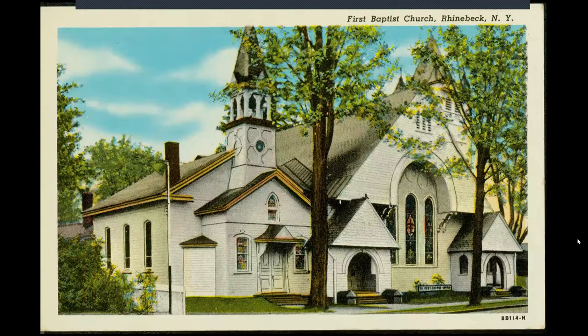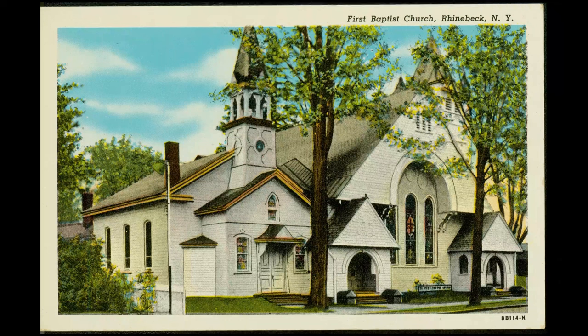Here is a picture of the Baptist Church. Now, you know this today as the Terrapin Restaurant. The Baptist Church moved from this site to a brand new building on Route 9 across the street from the hospital. And this postcard was in 1914.